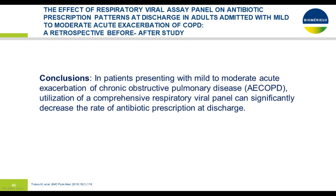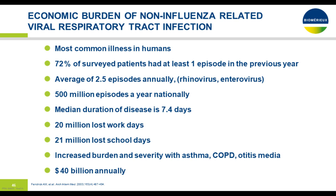The conclusion from that study was that in patients presenting with mild to moderate acute exacerbations, utilization of a comprehensive RVP panel can significantly decrease the rate of antibiotic prescription at discharge.